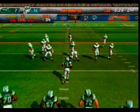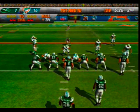All on us, y'all. Come on. Throw right. Under 10, 10.